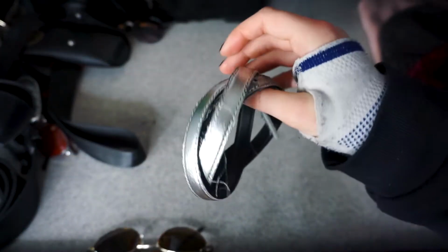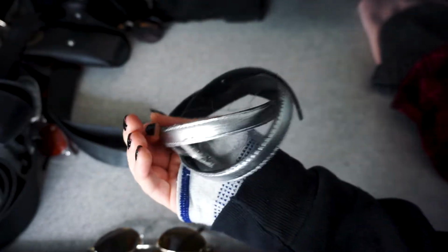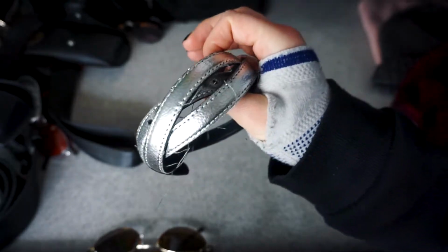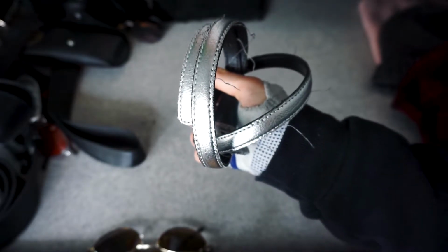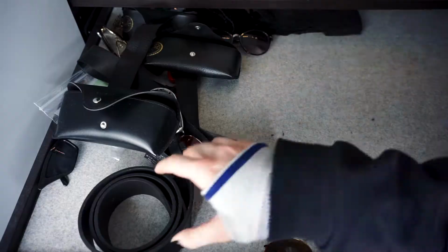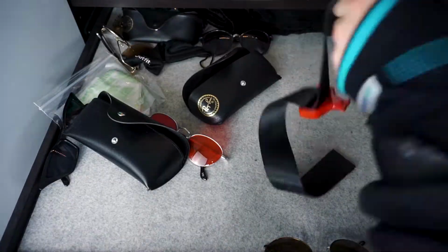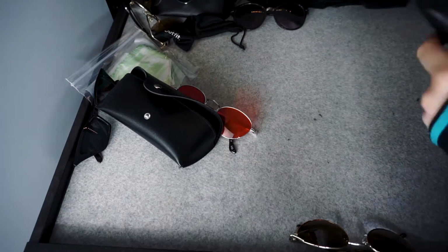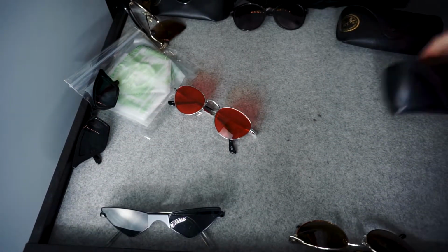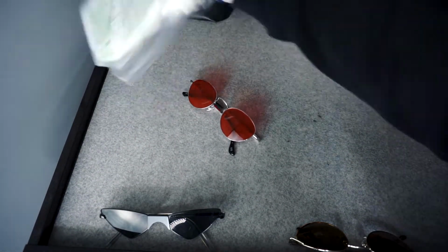I think I'm going to get rid of this because I never wear this. I don't enjoy silver belts. However, this is nice and thin, so it works quite well for some pants that I have that don't really have large enough hooks to fit other belts. Little COVID mask.